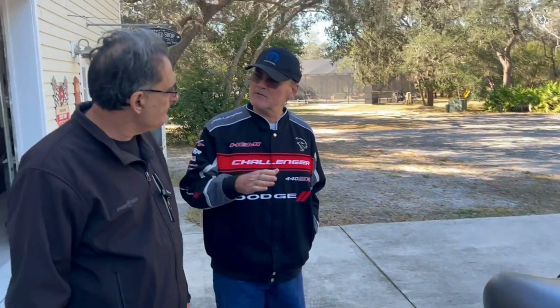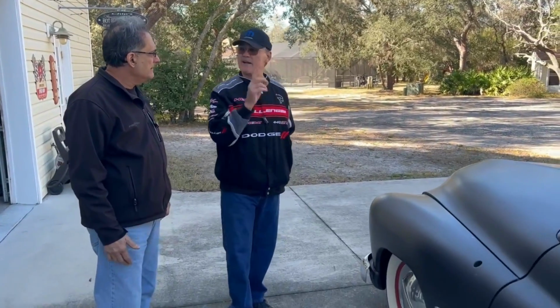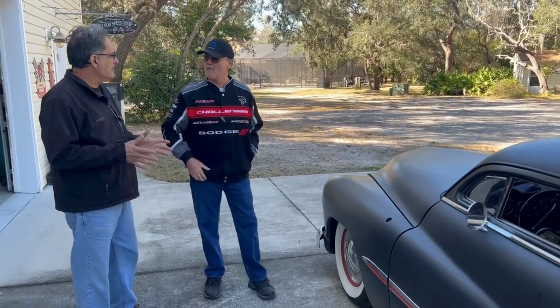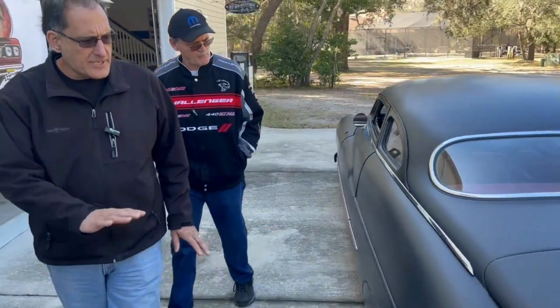Now you were saying it was on what frame? A Camaro, 67 through 69. It's got a 67 through 69 front clip, and it's rear steer. Yeah. So it really makes a difference, rear steer. Yep. Okay. There's a secret button.